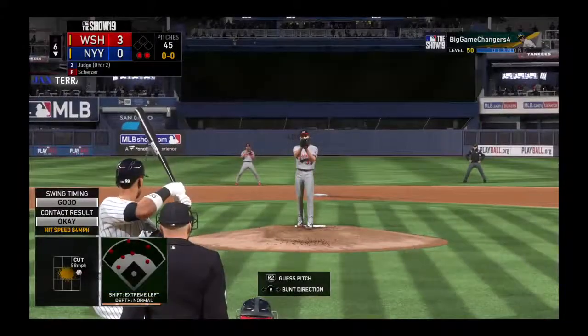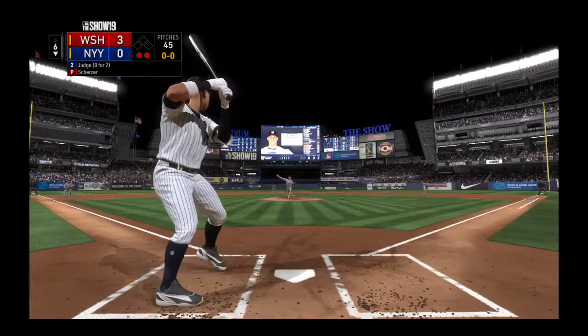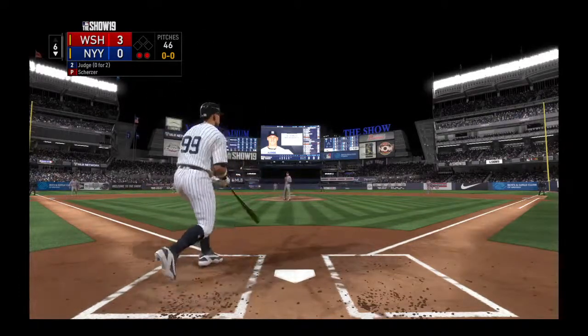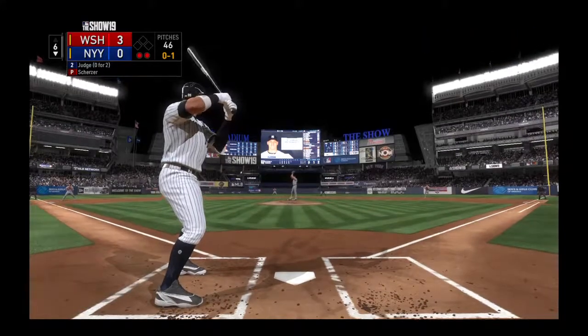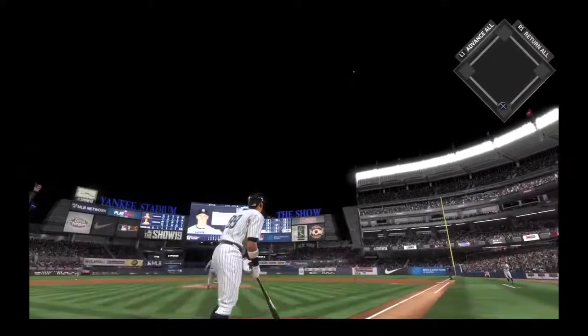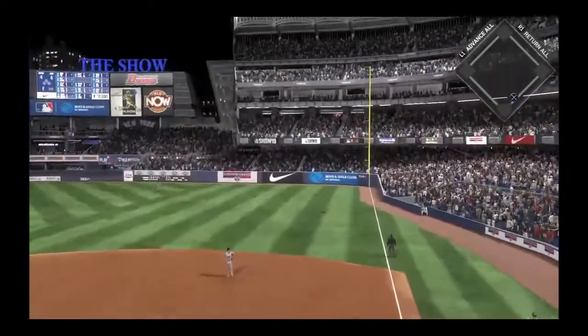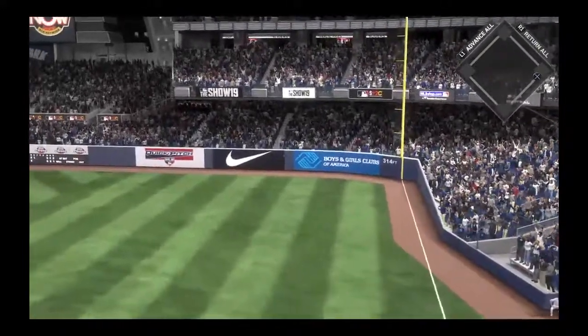Stepping into the box, Aaron Judge. He's 0 for 2 with a strikeout in this one. Well, he's done a great job on the hill throughout this game, and it's something to be proud of anytime you can pitch a good game in this. Oh, hang on now. This ball is deep down the line in right. It looks to have the distance, and it's fair. A home run.